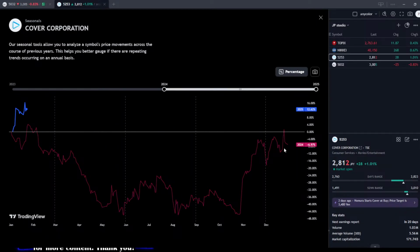All right, now of course we're looking at Cover Corporation right now, and you can see the seasonal trend from last year. What we see here is that they started off strong, right? And then once we got into February, when the Bank of Japan had announced or confirmed that the country was in a recession, that was the start of the fall. And then in March, they announced that they were going to raise interest rates, and that sent Cover Corporation plummeting again, where they lost close to 45% of their total value. And the main saving grace that they had was their Q1 report here in May.